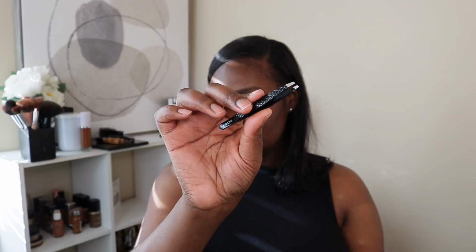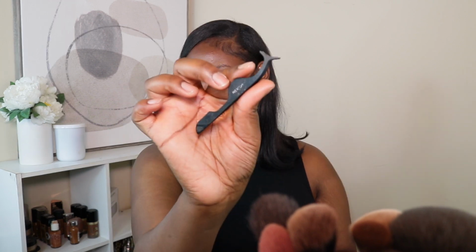Alright, so I'm gonna start off with my tools, and the first thing I usually start off doing is my eyelashes. So of course I'm going to need some tweezers and some scissors to put them on. These two tweezers or lash applicators, well, this is a tweezer and this is a lash applicator. I got these from Revlon. The tweezers are to pluck my brows, and the lash applicators are also to put on the lashes. Say if I need to squeeze the lashes closer to my lash line, that's what this tool does.